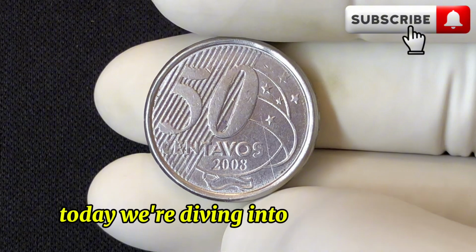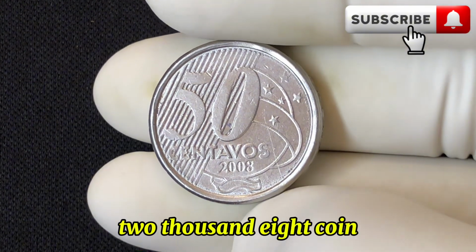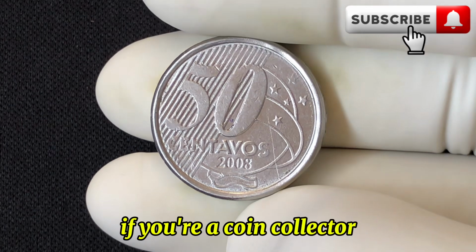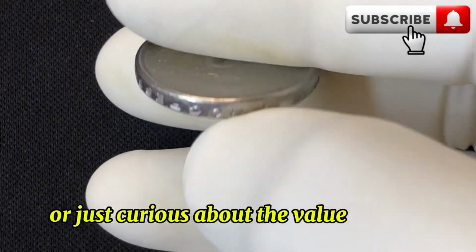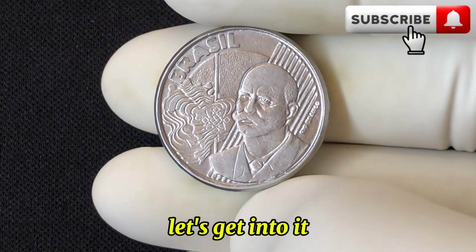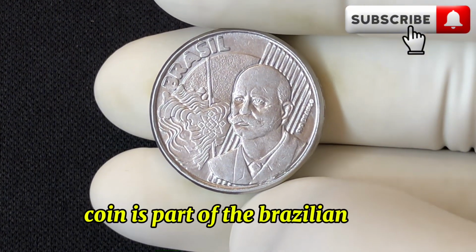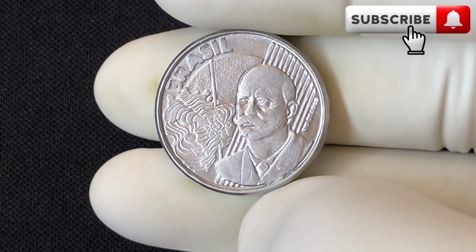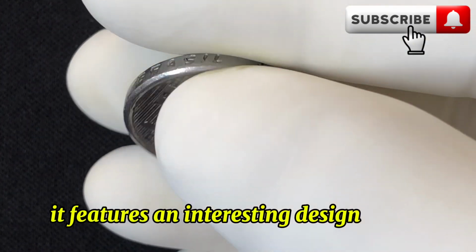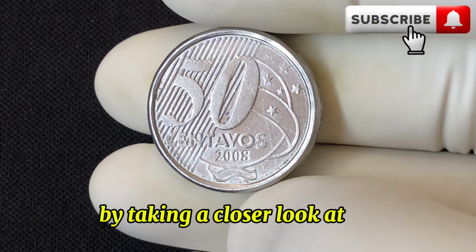Today, we're diving into the world of Brazilian coins to check out the 50 centavos 2008 coin. If you're a coin collector or just curious about the value of your coins, you'll want to stick around. Let's get into it. The Brazil 50 centavos 2008 coin is part of the Brazilian real currency system. It features an interesting design and a rich history. Let's start by taking a closer look at its characteristics.